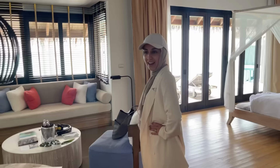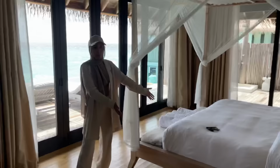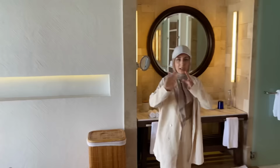This is the living area. Beautiful. This is the bedroom area. Even more beautiful. Wow. And then this is the humongous washroom. I feel like the Como Hotel chain does really good washrooms. Like the washroom in the other resort was really good too. They have two sinks again. That's why you like it.